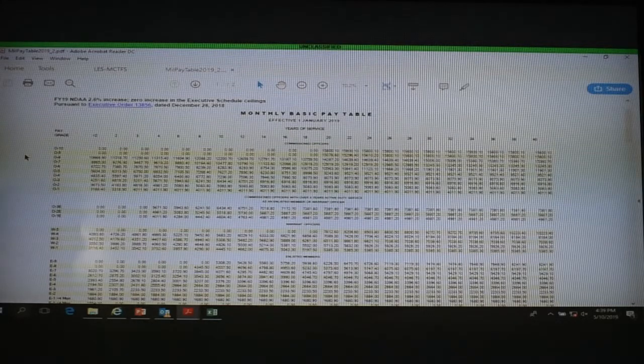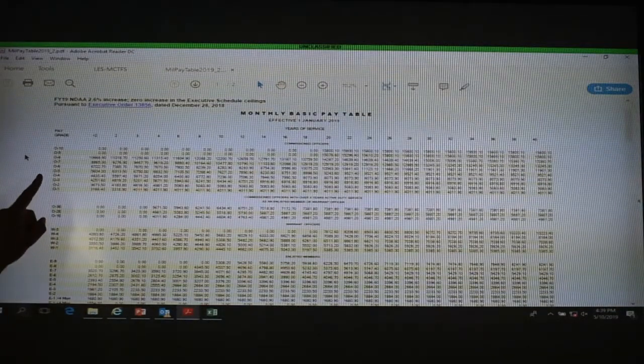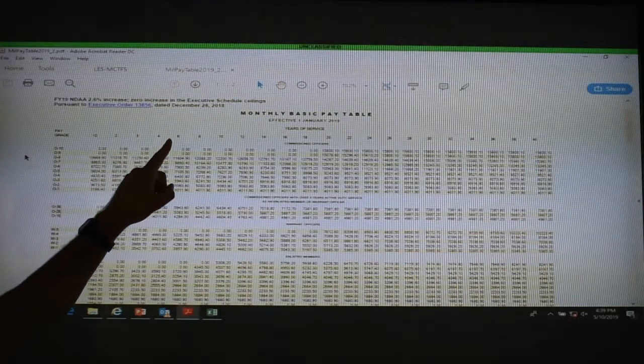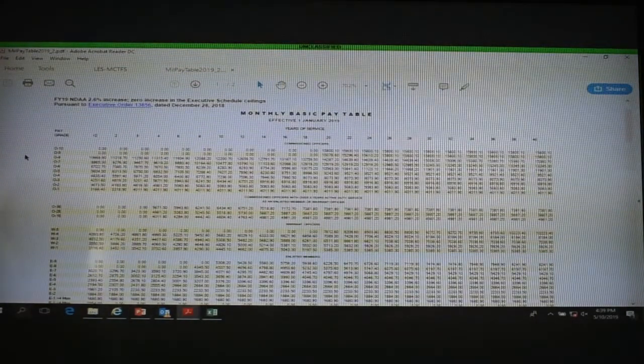So I know it's a little hard to read, but essentially you're looking at rank. It's going to be over here on the left. So you start out with the most junior, and as you go up, get higher rank all the way to general. And along the top here are the years of service, and they go by 2-year increments, so 2, 4, 6, 8, 10, 12, all the way up to 40, okay?